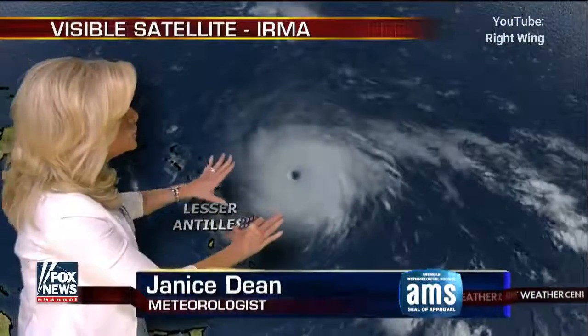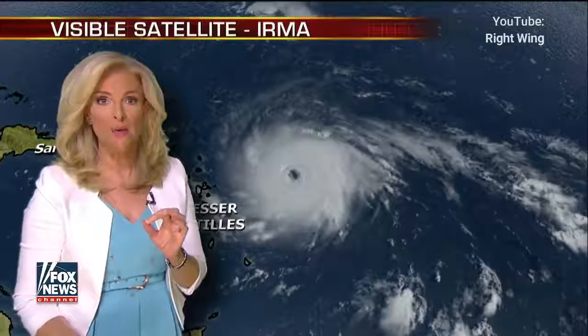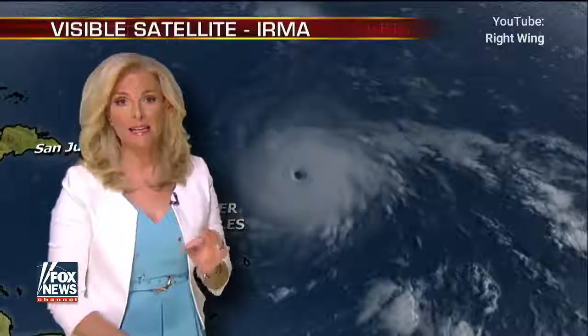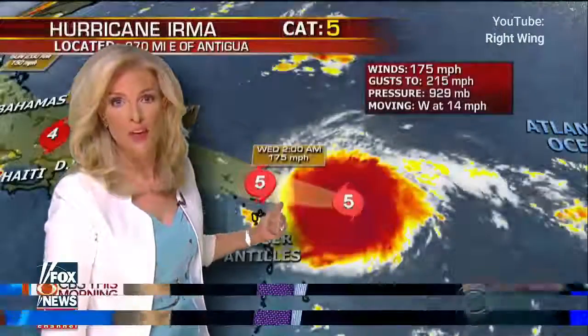This is a very powerful storm. This is the visible satellite image, and you can see as the sun comes out, look at this perfect Category 5 storm. 175-mile-per-hour sustained winds. At its peak, Katrina was 175. We haven't seen a storm of this strength in 10 years since Felix in 2007.